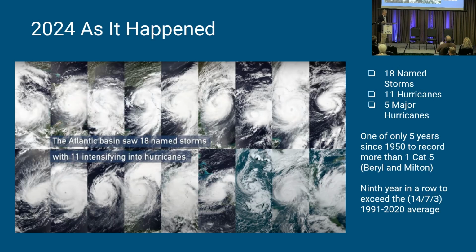So this is what actually happened. 18 named storms, 11 hurricanes, and 5 major hurricanes. And in those 5 major hurricanes, 2 of them were Cat 5s. And since 1950, only 4 other years have been recorded with more than 1 Cat 5. So last year was extraordinary.